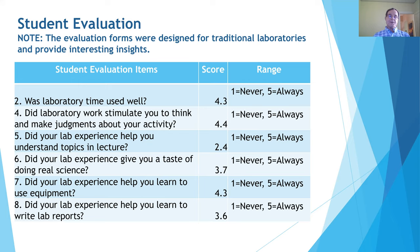Did the lab experience help you to understand topics in lecture? Well, 2.4 is low, and I can understand that. We didn't try very hard to connect the two together. It could be done. Topics from the Rove could be mentioned in lecture, and topics from lecture can be mentioned in the Rove in explanation. More of that could be done easily.